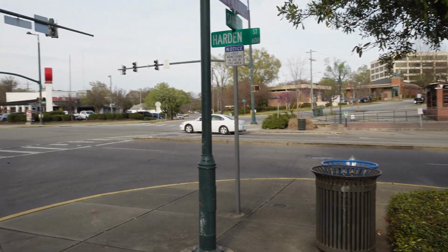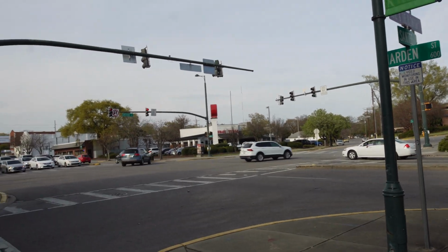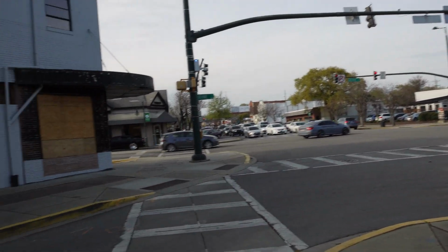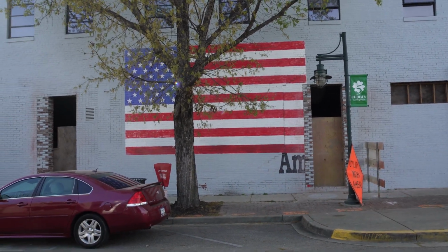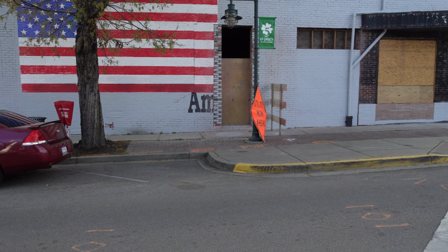So this is the area where it's kind of located. There's a home team across the way, which I'm guessing is a restaurant. And some boarded up windows. There's a cool American flag mural over here. Looks like they're redoing it.